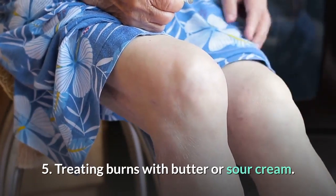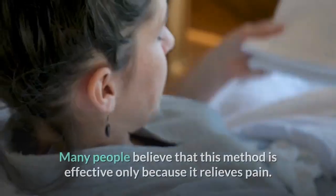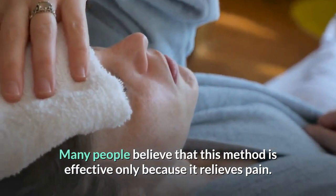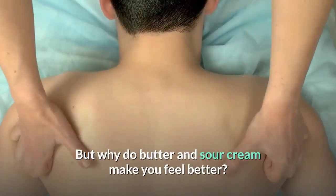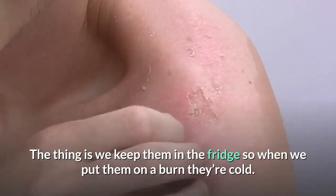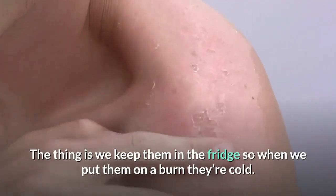Number 5, treating burns with butter or sour cream. Many people believe that this method is effective only because it relieves pain. But why do butter and sour cream make you feel better? The thing is, we keep them in the fridge, so when we put them on a burn, they're cold.